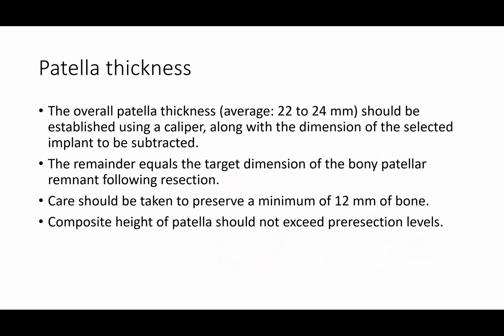For example, in Smith & Nephew, it is 9 mm. So if you get a 22 mm thickness of the native patella, you have to subtract 9 mm, which will give 13 mm. So the remainder equals the target dimension of the bony patellar remnant following resection. The remnant must be 13 mm. Care should be taken to preserve a minimum of at least 12 mm of patellar bone, and the composite height of the patella should not exceed the pre-resection levels.